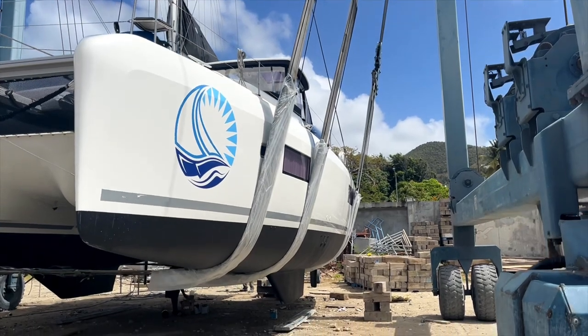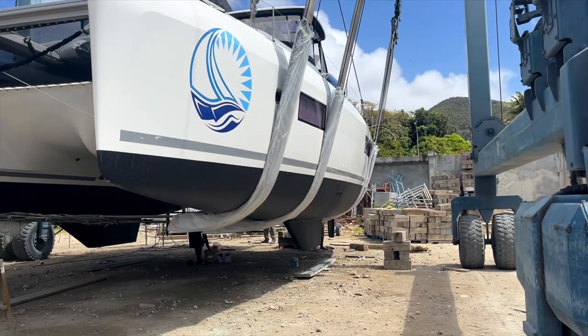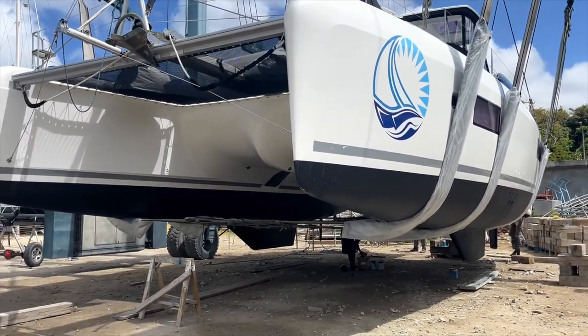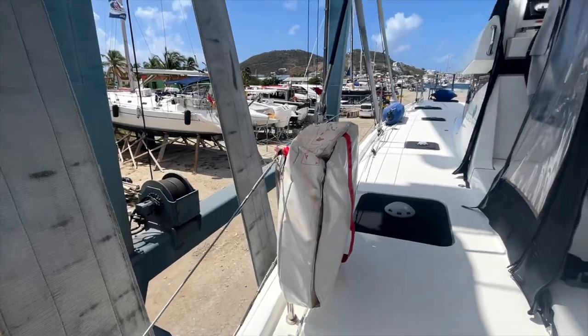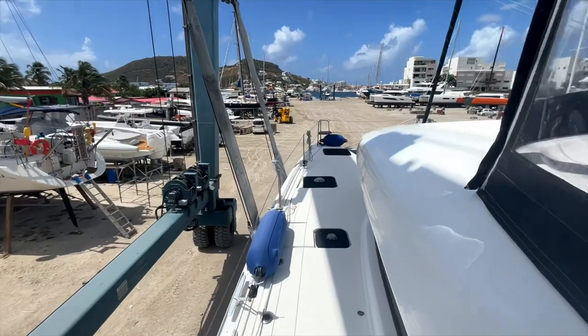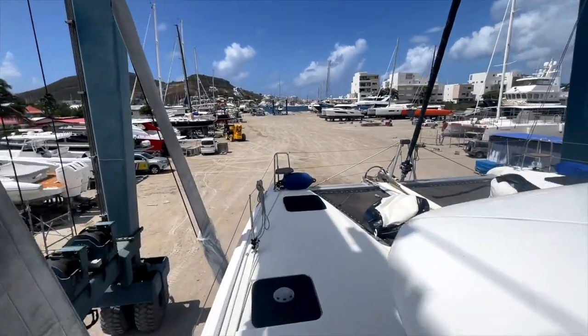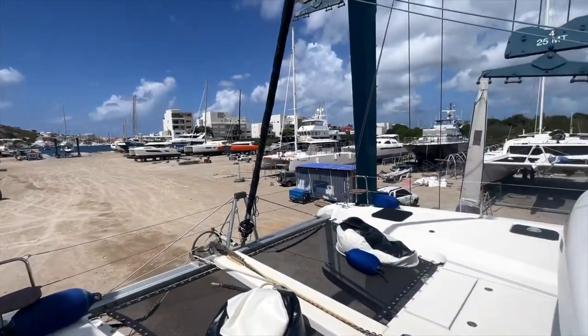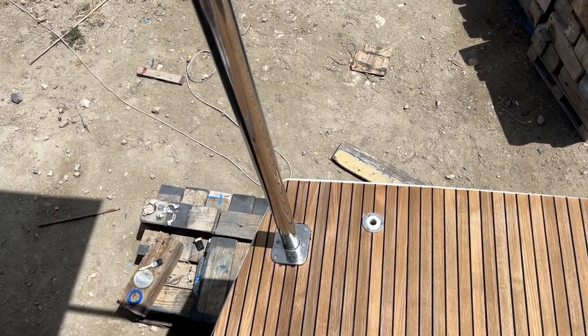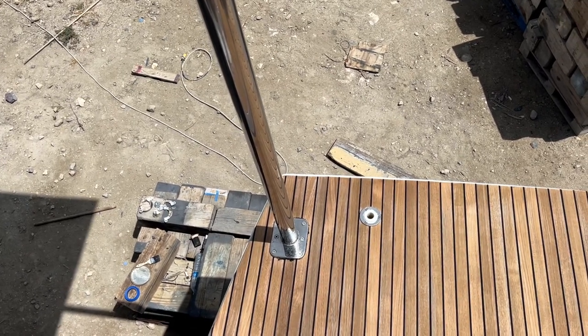While she's hanging like this, they're going to just paint the bits where the wood was, let it dry, and then in the water we go. The feeling of being suspended like this and swinging in the wind is so weird. I don't know if you can tell, but we are definitely swinging.